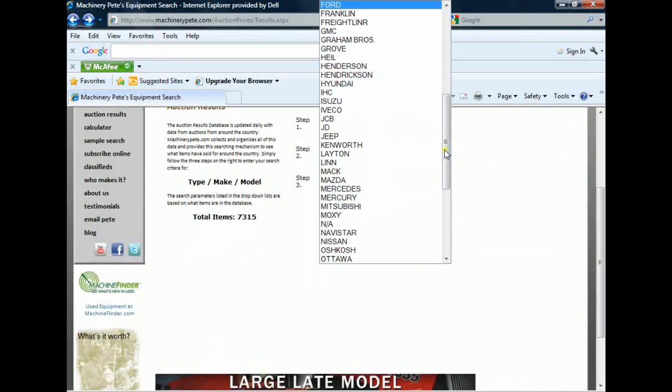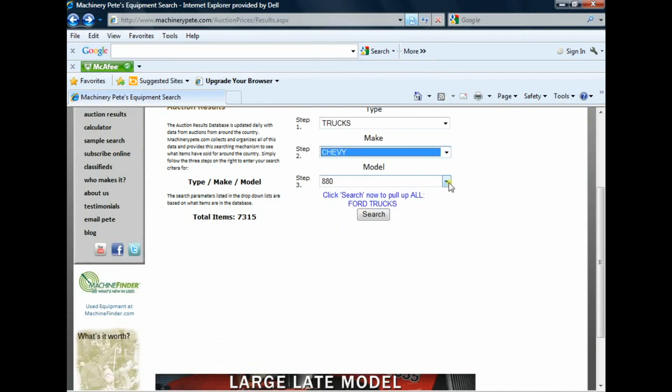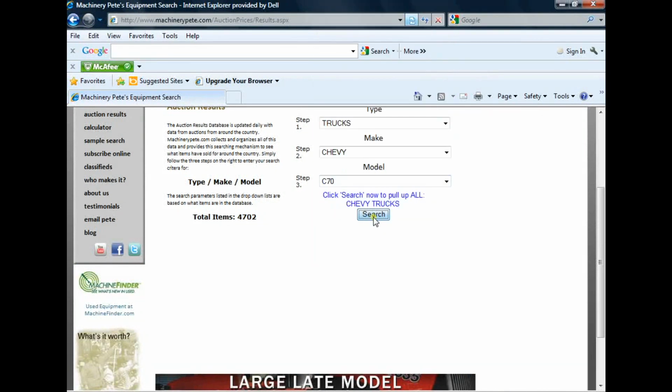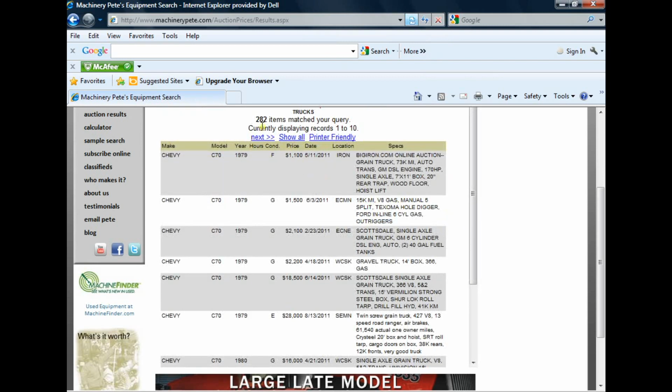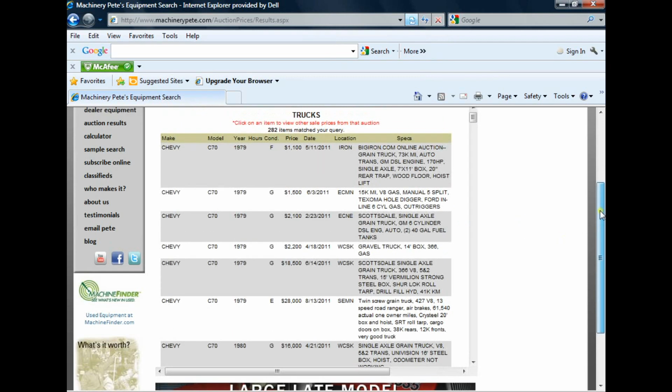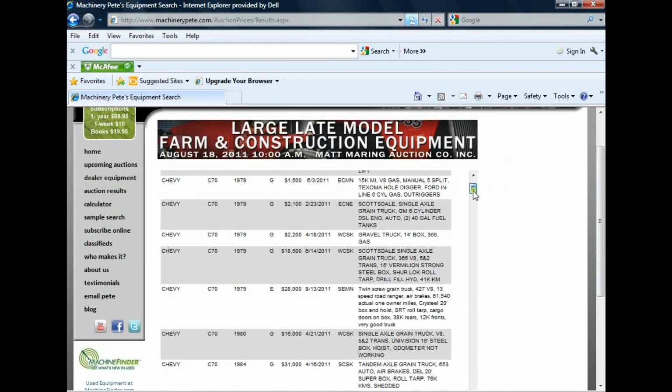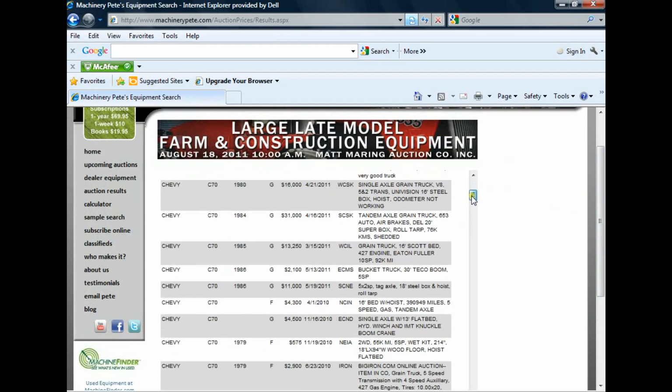So again, if we look in our website, if we hop into Chevys and C70s, I've written a couple columns in Successful Farming over the years on C70s, kind of a classic farm truck. Here you see we've got 282 of them we've seen sold at auction the last 15 years. Here's our one yesterday, $28,000. If we click on the little link here, we can scroll through the whole list. And remember the one yesterday sold for $28,000. And so here was one $31,000, South Central Saskatchewan, 76,000 kilometers. So again, Canada's been hot so far in 2011.